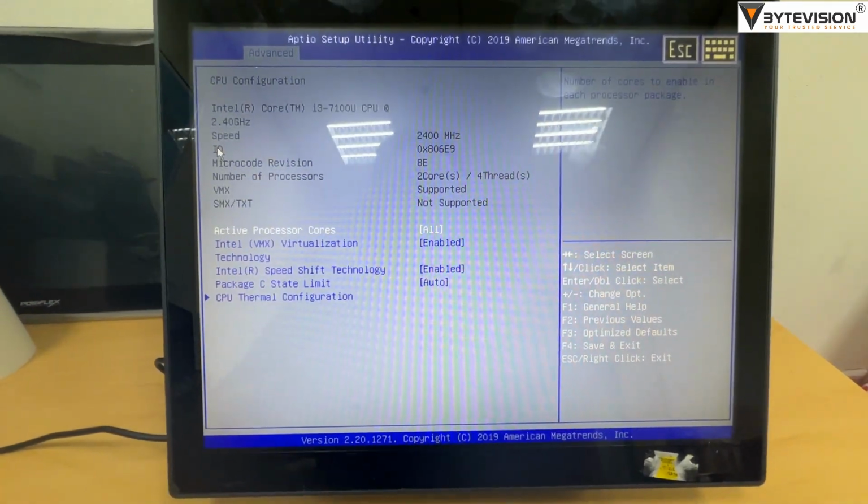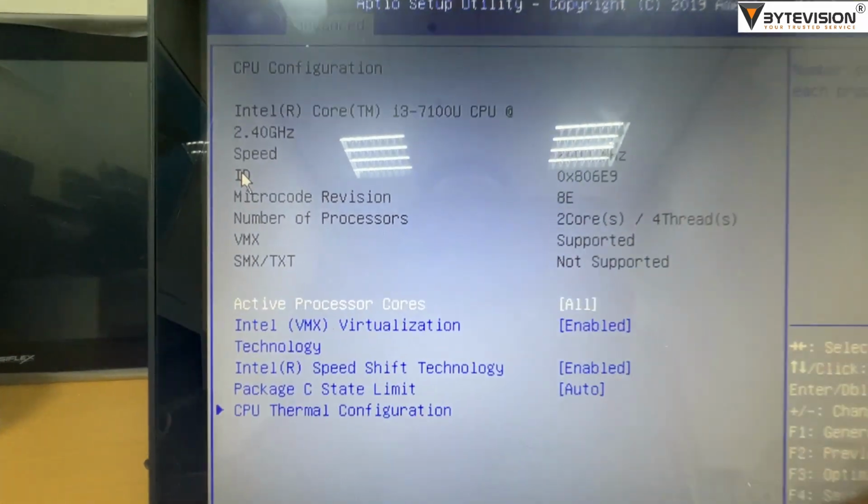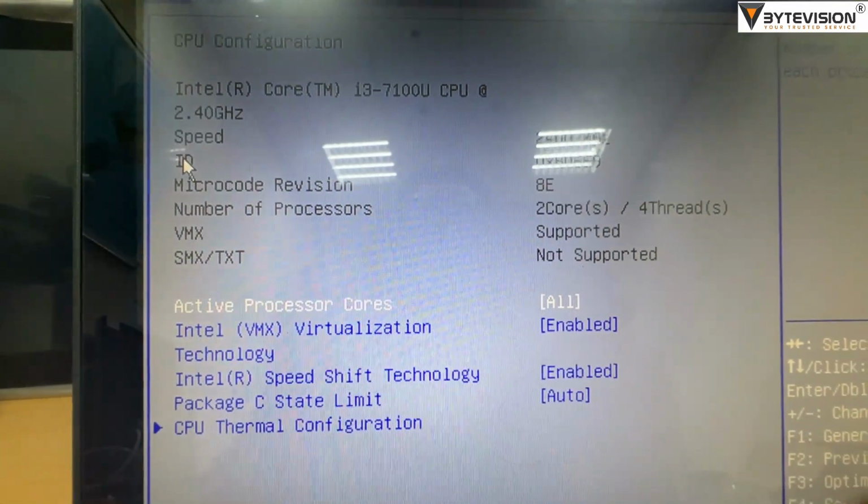Ambient light sensor automatically adjusts the display to make sure your screen isn't dimmer than a black hole or brighter than a supernova.